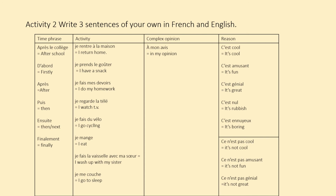I'd now like you to write 3 sentences of your own using the sentence builder, first of all in French and then translate into English. So pause to do that now.